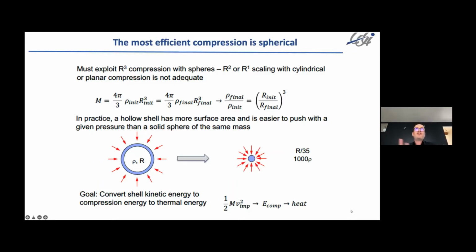So to make that, the most efficient compression is spherical. Remember, if you try to compress a thin slab of matter with a laser, the Rankine-Hugoniot equation is going to tell you that you can only compress it 4 times, which is not enough to reach the density we want. So if you want to reach much higher density, you will use a sphere, because in theory you can compress a sphere 33 times. It's just the geometrical effect. So you can reach much higher density with a sphere than with a slab.